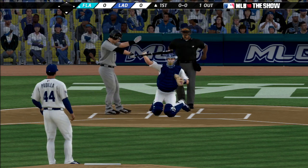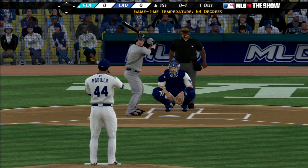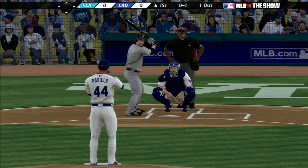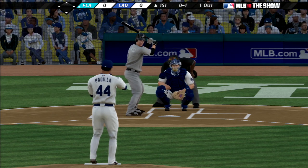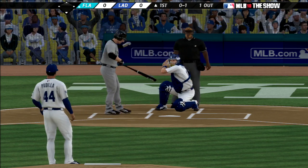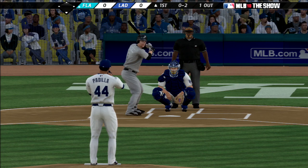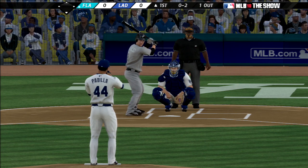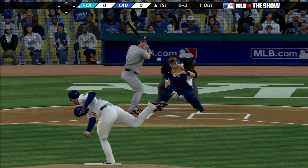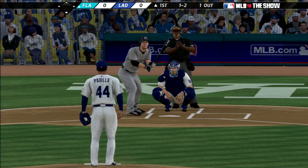Pitch to the plate is a sinker for a called strike one. Good night for baseball all in all. Game time temperature 63 degrees. Here it comes. Let's go, Dodger Blue. Called strike 0-2. Yeah, sometimes you keep waiting for that perfect pitch, then you look up and it's 0-2. And certainly no offer at that one. It's 1-2. And here's where he likes to bust guys in with that slider. That could be coming next.